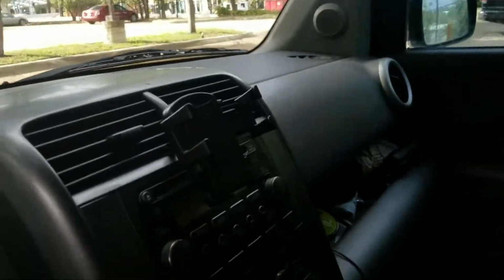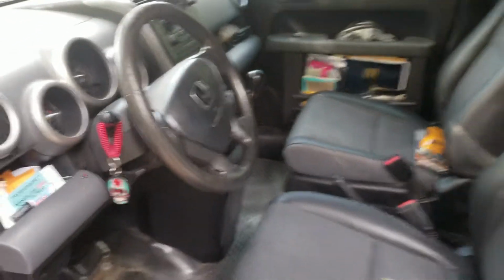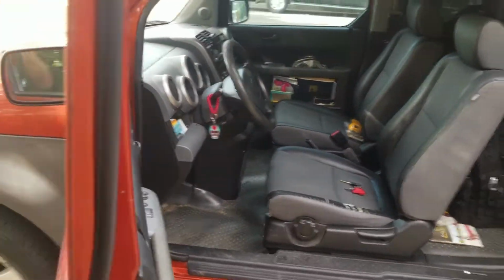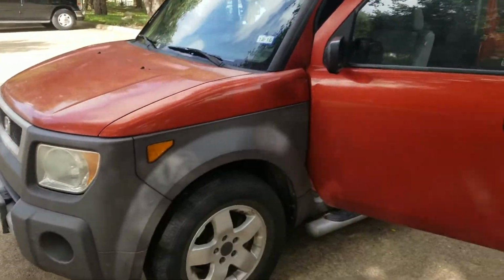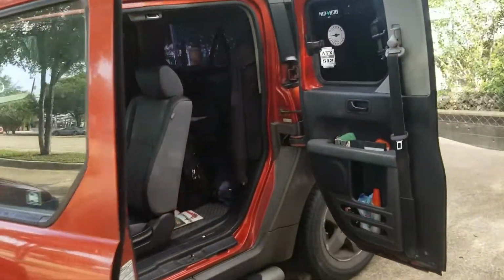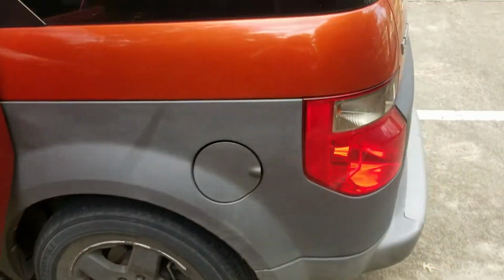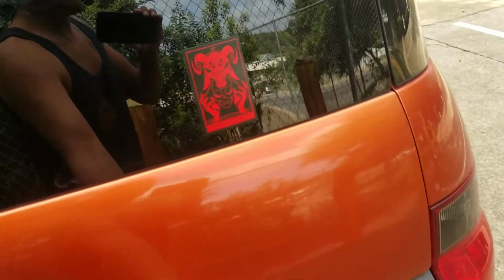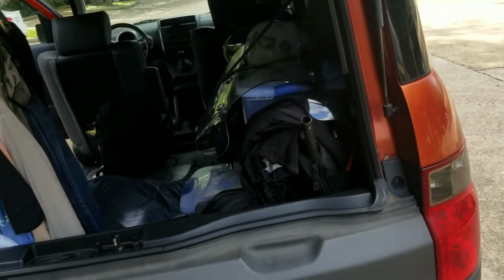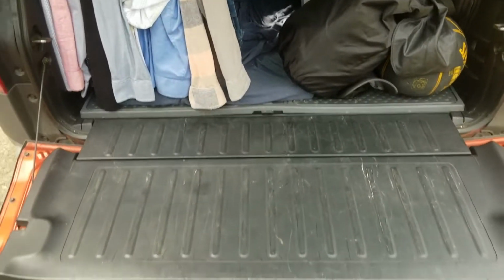So, 2003 Honda Element, and both doors open up like suicide doors, so you get lots of space in there. This will open up. This is where I stay.